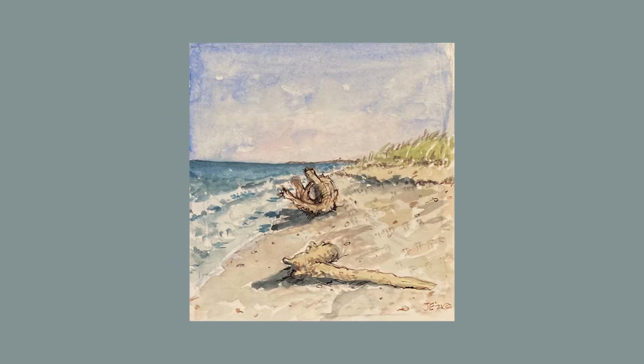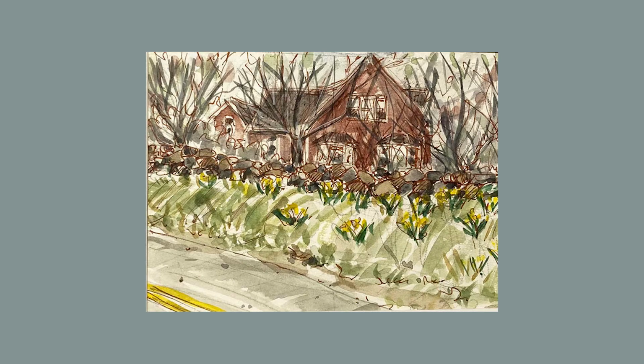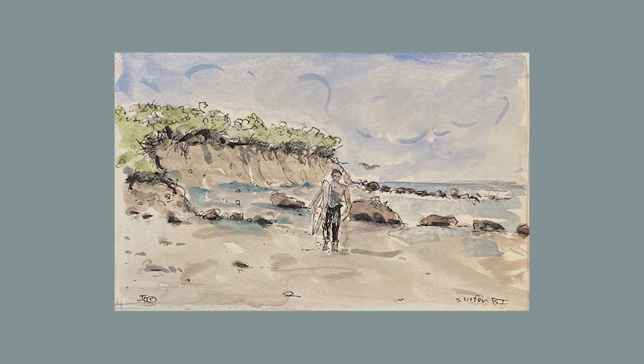Gnarly Wood is a scene of 2 pieces of driftwood on the gritty sand that shows the texture of the wood against the sand. Tangled Tree is a view of a tree with long branches arching over a stone wall, with the red of a chimney of a house rising through the branches. In Homestead, the house behind the stone wall is a brick red with dashes of bright yellow daffodils set off against the stone wall.